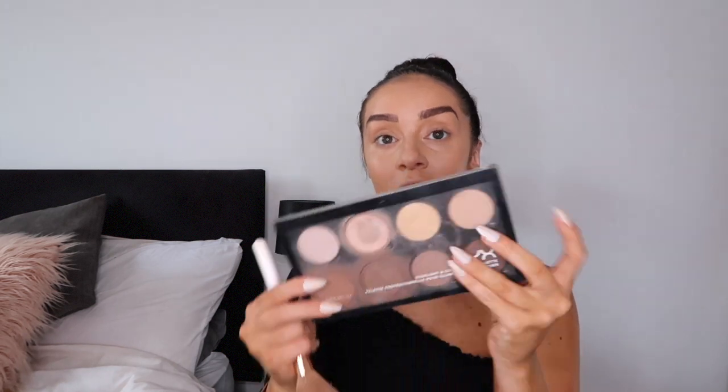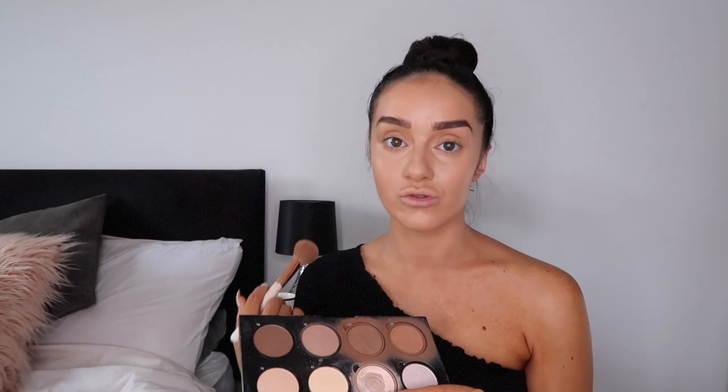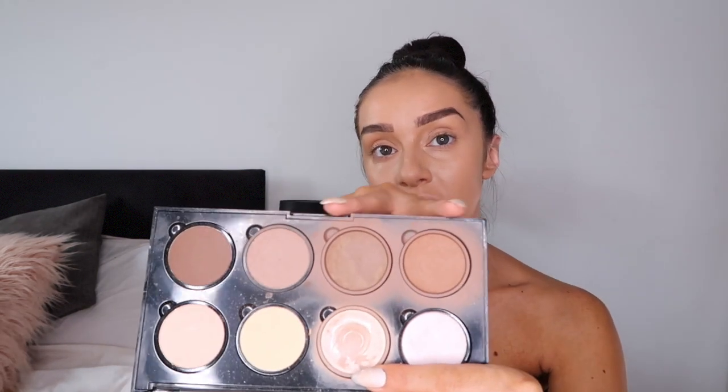Next we are going on to contour, and the contour palette that I use is the NYX Highlight and Contour Pro palette. Looks like this. Probably seen better days because I'm getting to pan on quite a lot of them. I used to use this powder a lot, as you can see. I've not really been using the powders as much lately because I found others that I prefer. In particular, I just love the NYX contour shades. They are really easy to blend. They're really good colours as well. I normally use these two just here. I mix both of them together, and that's what I use in my contour. So that's what I'm going to go straight ahead and use.